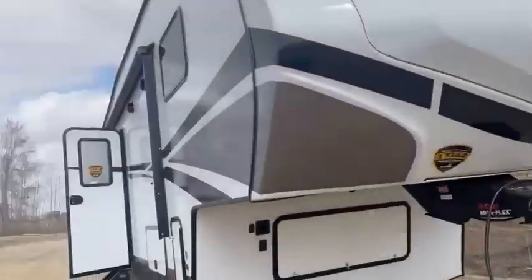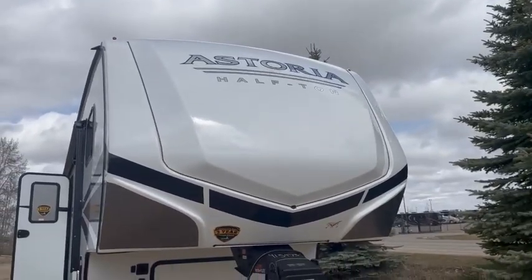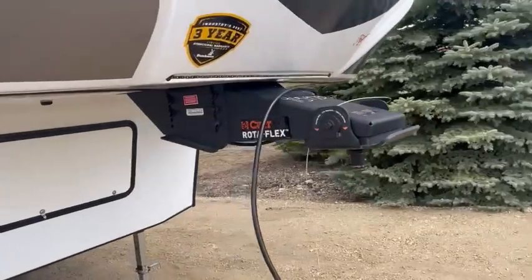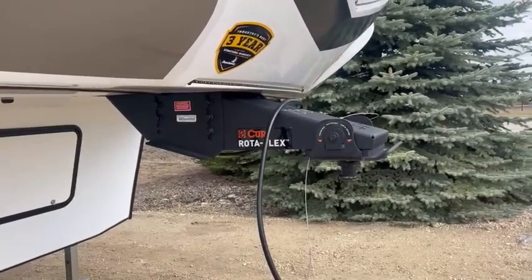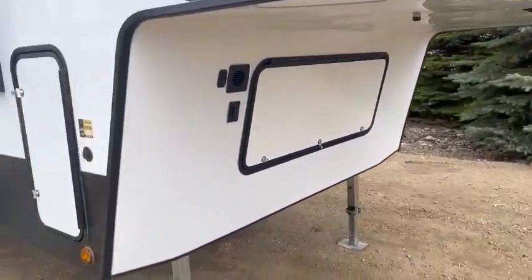Today we're going to show you a beautiful 298 half-ton towable Astoria bunkhouse fifth wheel. So let's take a look at this thing. So you'll notice right off the bat, beautiful front cap. It's got the Rotaflex hitch pin box, so that just prevents your chunking and makes it an easier tow.